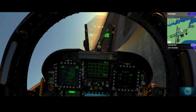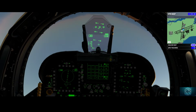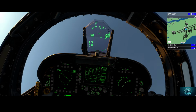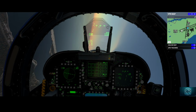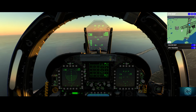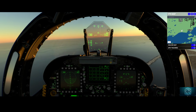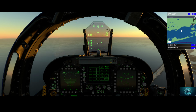Coming out of it, that's where you're going to see the G's right here. Which I didn't even do hard enough. Oh yeah, and we're gonna get hardcore hit. Plane's not gonna like that. Oh yeah. That's a fun pull out. I think I only hit like 5-5 there. I think that was the max was 5-5. That's pretty cool. That was a pretty good G turn.